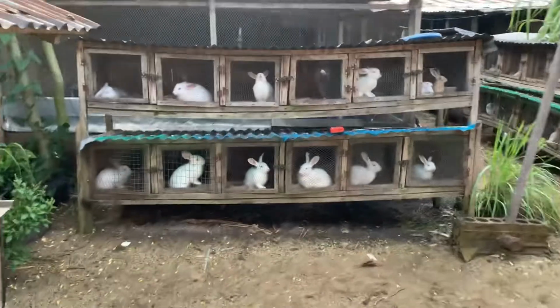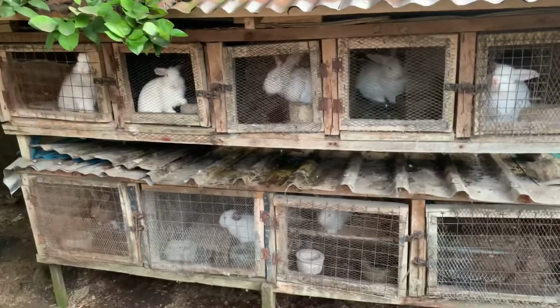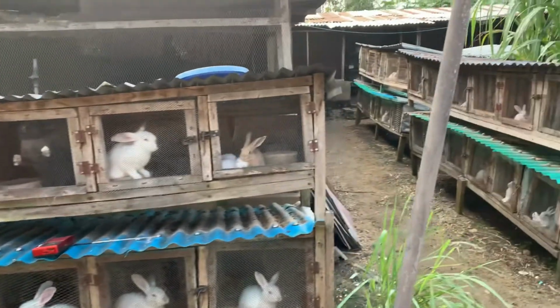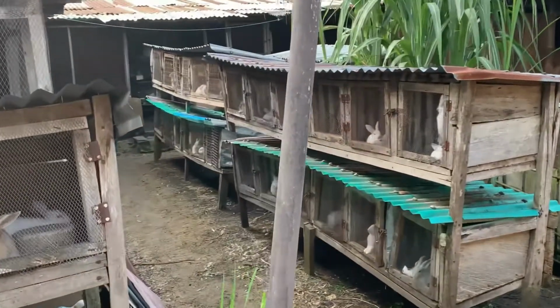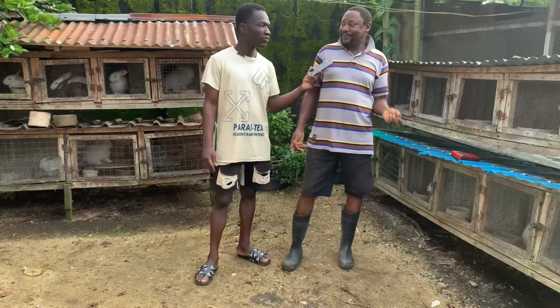But when you see the one that I covered the wood with zinc, that means they have eaten up the wood. Either the rabbits are coming out or they are trying to escape. That's why the zinc now covers it. Those are the 2 ways of mitigating that one. The other one, generally, you have it when you have a big farm.